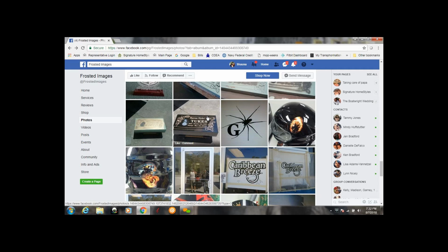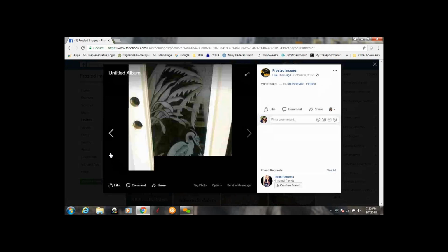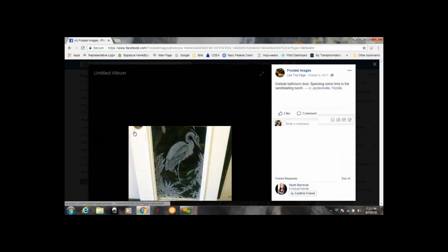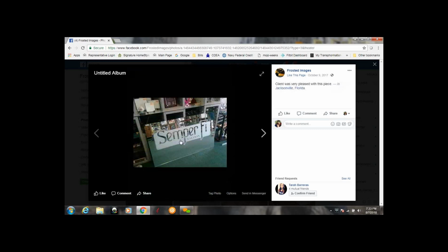You have some photos of some of the things that you've done with the CNC? Yes. Let's see. This is some of my sandblasting here. If you'd like to look at that. That was actually a bathroom door for a pool house. So that's what it looked like when it's masked up and prepared for sandblasting. And that was actually sandblasted. And that was another mirror that I did.